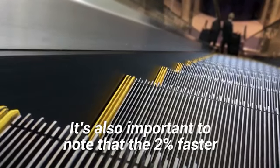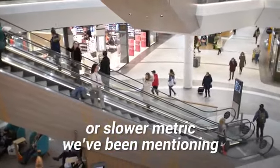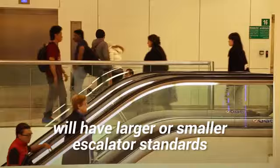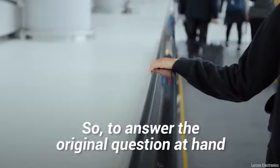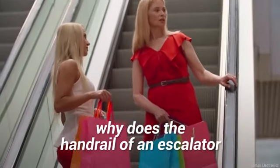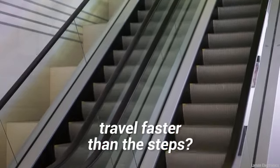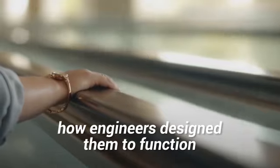It's also important to note that the 2% faster or slower metric we've been mentioning is a general standard. Some countries or municipalities will have larger or smaller escalator standards. So, to answer the original question at hand, why does the handrail of an escalator travel faster than the steps? Well, it's because that's exactly how engineers design them to function at the beginning of their life.